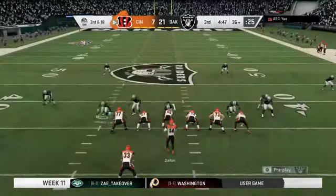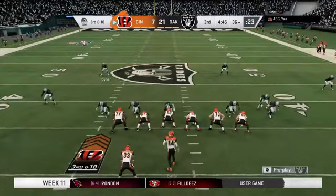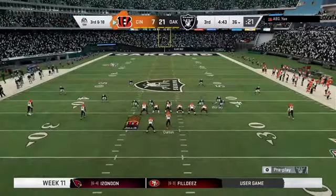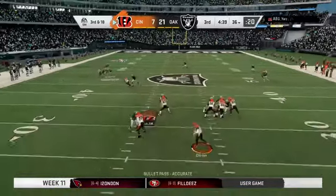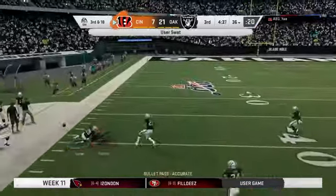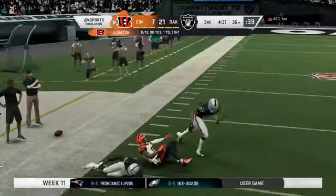1st and 2nd down were a disaster. Both went backwards. Now it's 3rd and 18. They need something big. Dalton here from the gun. And the throw there going to be incomplete.